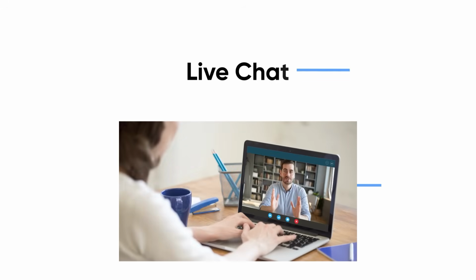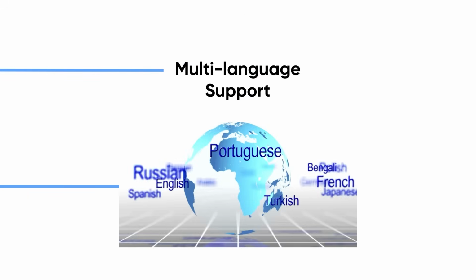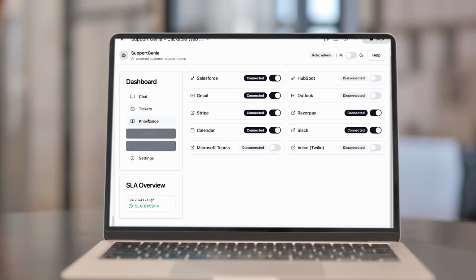That's what GPT-5 just did. I used this whole prompt to create a complete AI customer support system with features like live chat, ticket management, FAQ generation, sentiment analysis, and even multi-language support. And guess what? GPT-5 actually stitched this together into a working prototype.